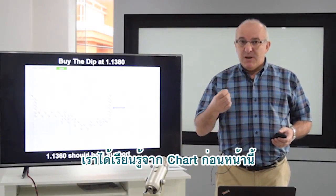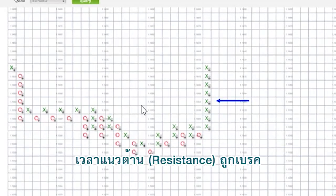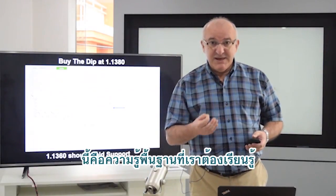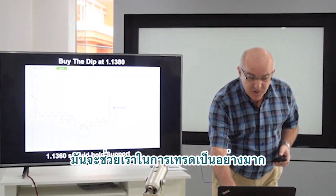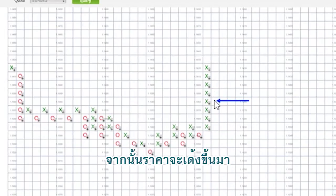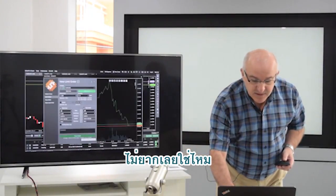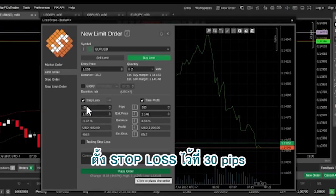We know from our previous charts that when resistance is broken, it becomes support. This is a basic thing we have to learn, and it will really help with our trading. So I believed the market would fall down to here and then bounce. If it goes back through here, around here, I'd stop myself out. So quite simply, I had a buy entry, 113.80, with a 30 pip stop and a 100 pip profit in place.